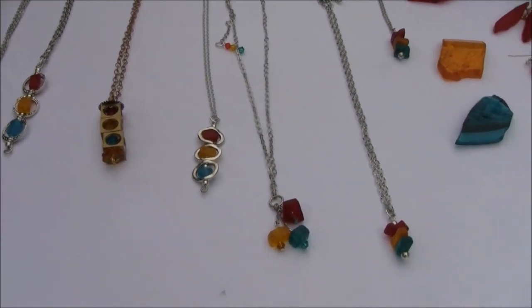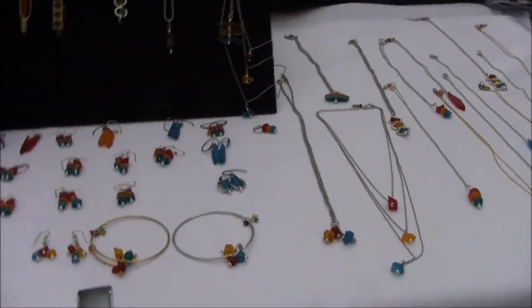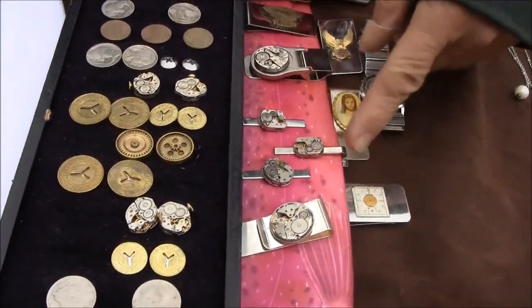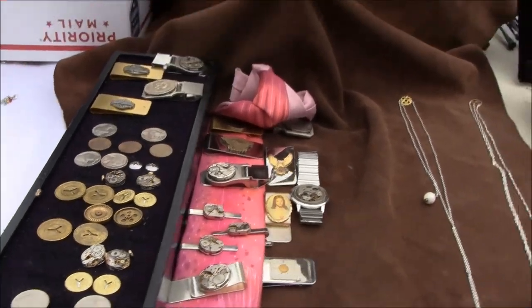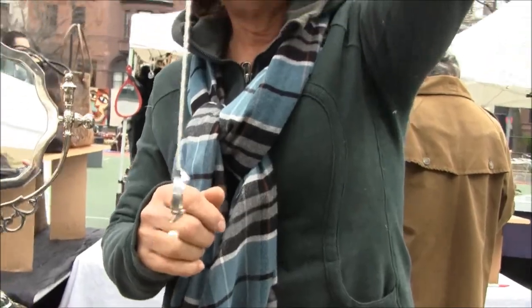And they're all available here. Some are available online at www.soleilarts.com. Money clips, tie bars. This is a Deco Era ladies watch. This is a beautiful piece.